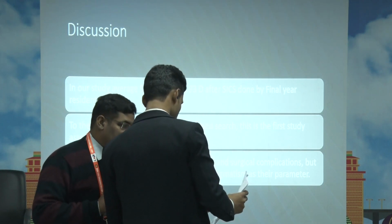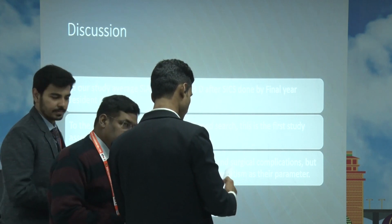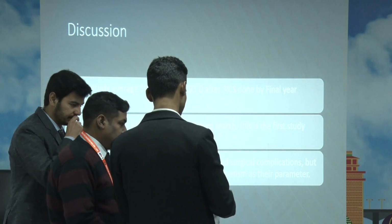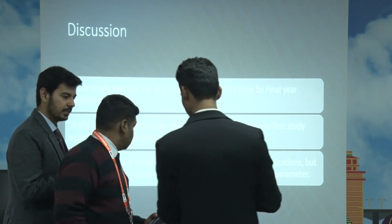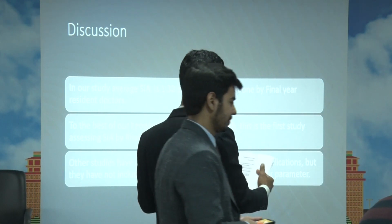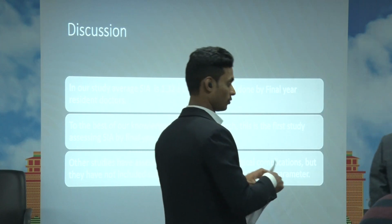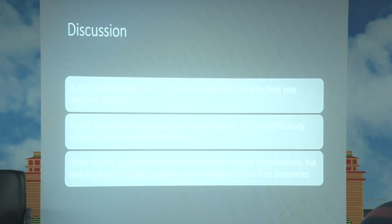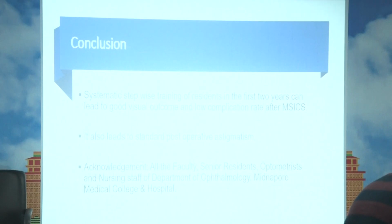To the best of our knowledge, after PubMed search, this is the first study assessing surgically induced astigmatism by final year residents. A couple of studies which I have discussed have published visual outcome and surgical complications, but they have not included astigmatism as their parameter. This is important because it affects the quality of life of the patients. Moreover, these residents would be doing surgeries independently after passing out. So astigmatism is a very important area which should be addressed during training.